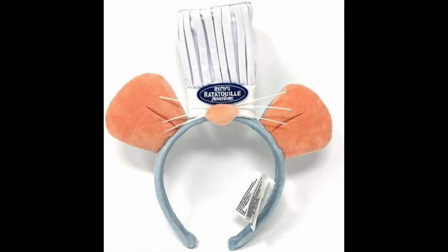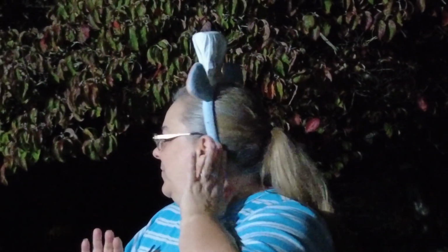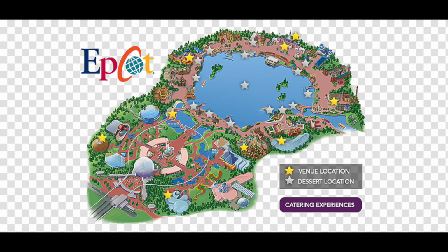Ta-da! Ratatouille ears! I love these ears. Remy's chef hat, the little nose on the front. I really appreciate the soft felt on the headband so it doesn't dig into my forehead. I purchased these ears over in France in the Epcot World Showcase near the Ratatouille ride, which is such an adorable ride. Have you been on it yet? What do you think? Okay, so let's learn about Epcot.